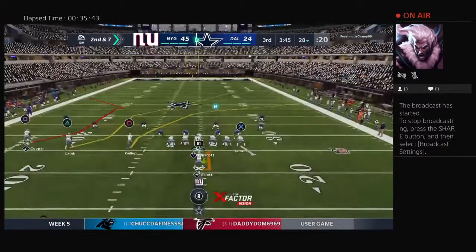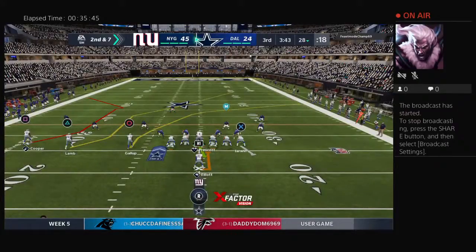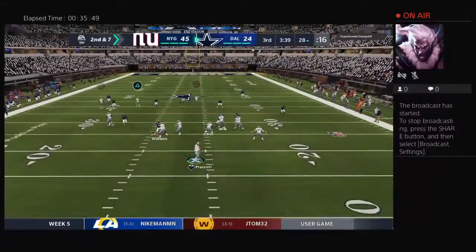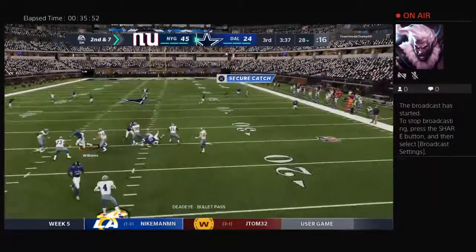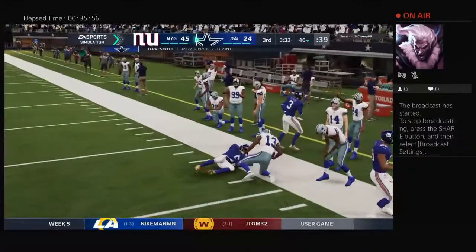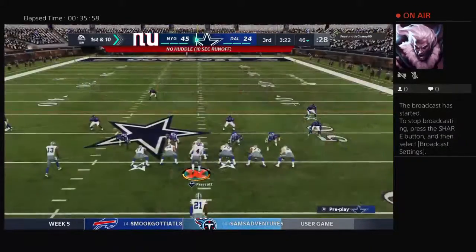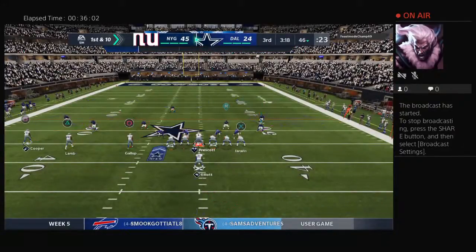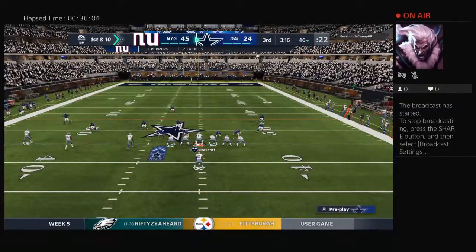Here's 2nd and 7 now from the 28. Off play action to Elliott. Here's Prescott. Got his man there, complete to Gallup, and able to get this one across the 45 before he's brought down. That one good for a first down pickup of 18 yards.